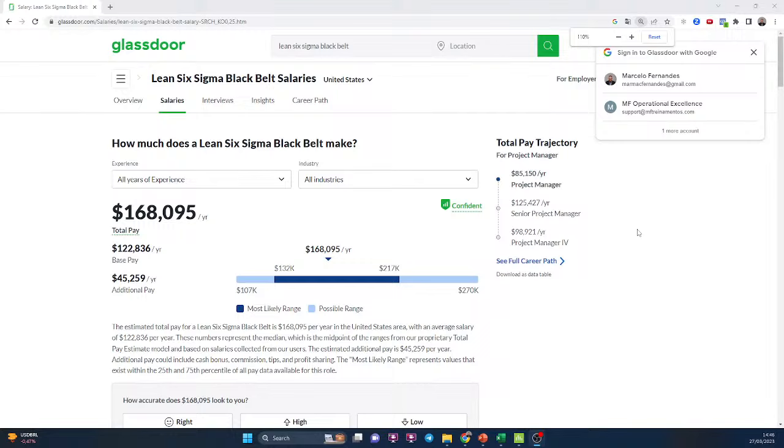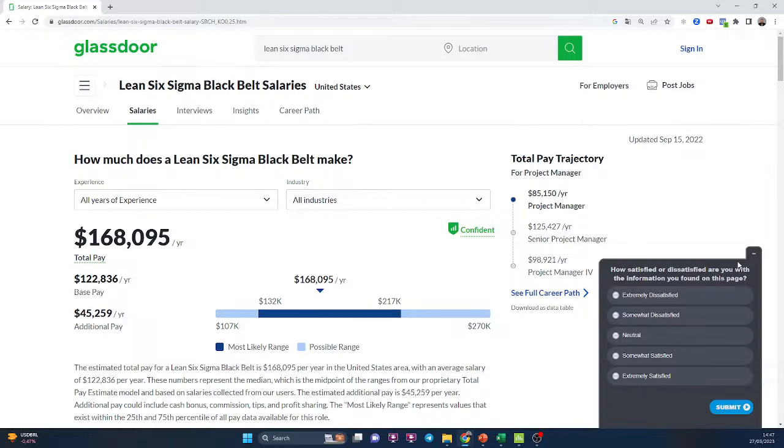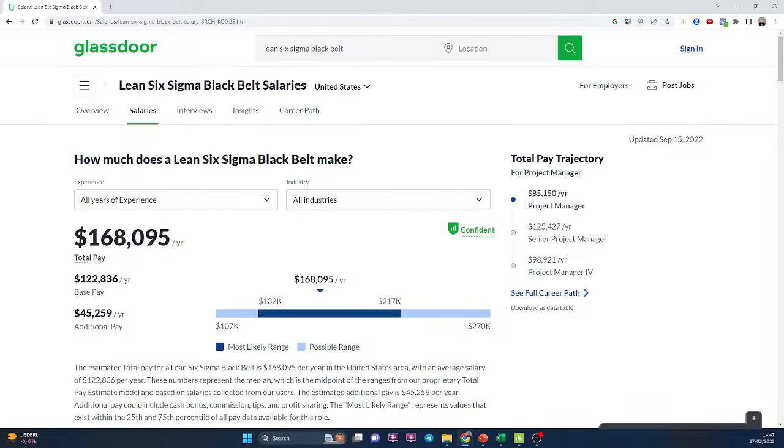Or maybe we can do this in the United States. Let me see here. Salary black belt USA Glassdoor. So again, we need to be very careful here because we are talking about the United States. Please be very careful in generalizing these results.